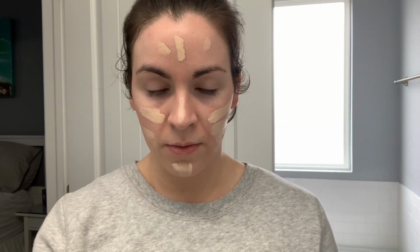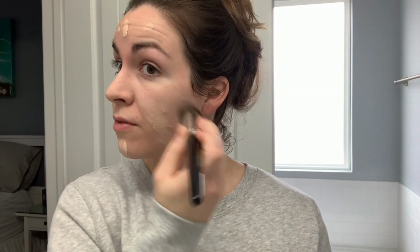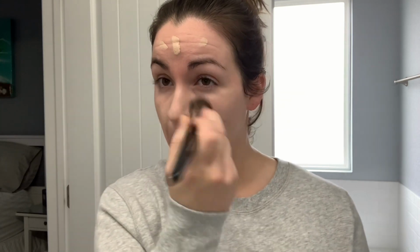And originally I wasn't going to use the applicator on my face, but I was like, why not? This is very lightweight. It feels very silky. So yeah, I've only felt this on my hand so far. And I'm going to kind of start out light and then I'll build from there. Definitely feels like nothing. It just feels like my skin. I have a few breakouts, so we're going to see how it covers those up as well. It's the perfect time, right?